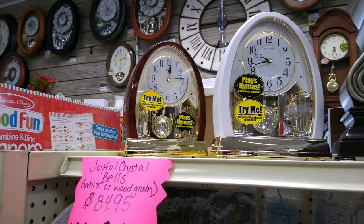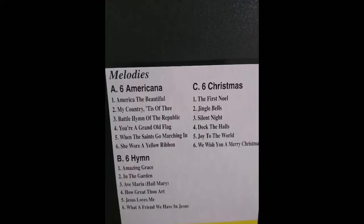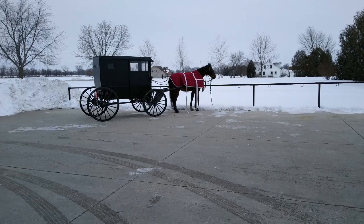I'll show you the one I bought about a year and a half ago. I was in the store looking for a wood one, a medium wood one. Here is the one I bought. This is from a year and a half ago, my photo. It lights up. It has a light sensor so it doesn't play every hour in the middle of the night when you're asleep. Here are your choices of melodies. There's Americana, hymns, and Christmas music. I set mine usually to Christmas year-round, believe it or not. I just enjoy it. I actually enjoy all the music on it, but that's my favorite season.